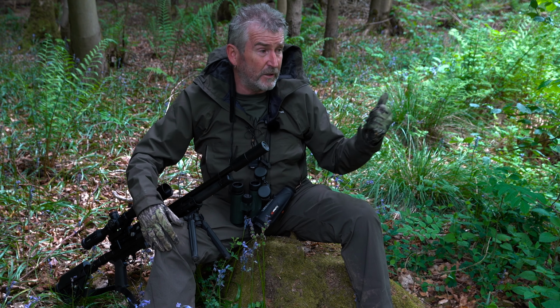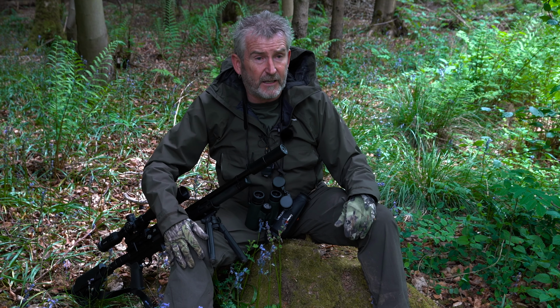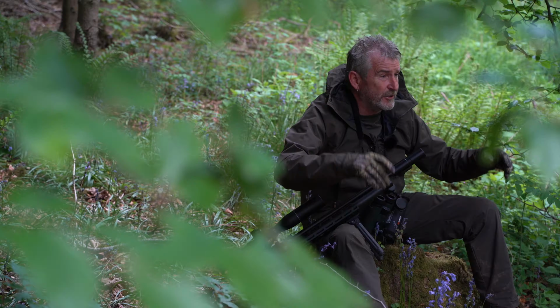Generally though, in this wood, I'll build my own. I'll get some fallen branches, try and make it as natural as possible. I'll get some sort of camo netting, throw it over, tie it in place, get myself in a comfortable position. There's nothing better than having a comfortable shot. An uncomfortable shot is generally going to be a missed shot. So we'll get as comfortable as possible.